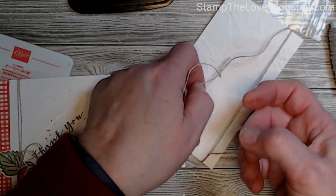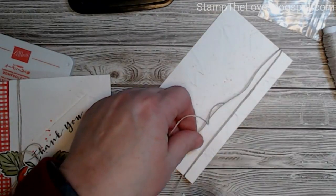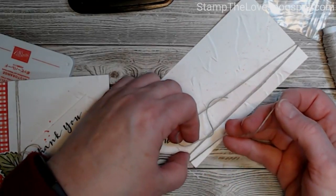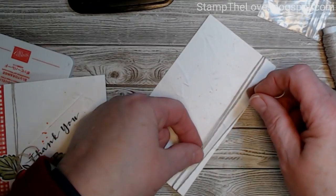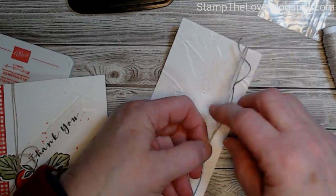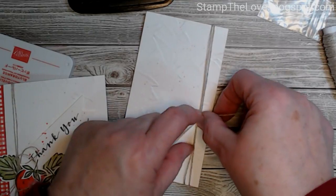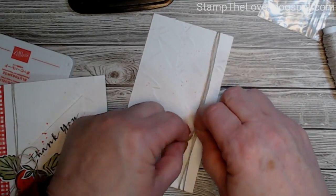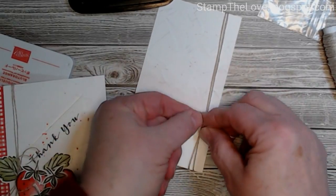Okay, so it's a little twisted here. Let me get it straight. Okay, so now it's coming down here. And sometimes if you spread this apart at the end, you can sort of see what it's doing. All right, so I'm going to hold these together. Going to bring this across and around so that I'm around that whole thing. All right, you see how that's wrapped up. Now I can make my bow and go ahead and wrap around that.